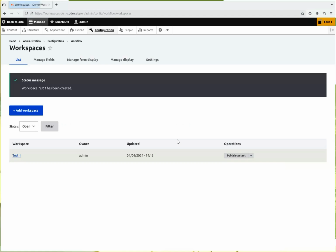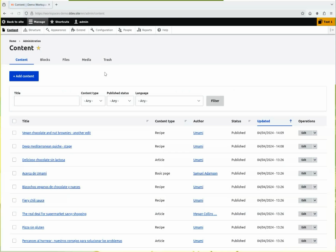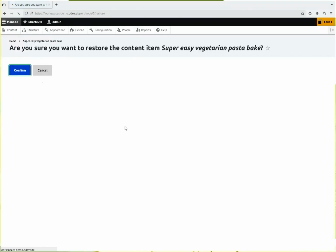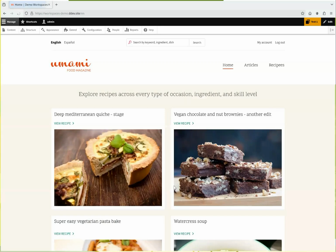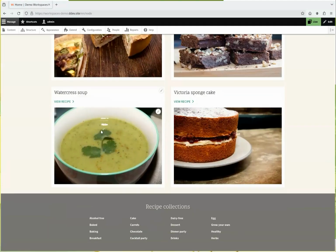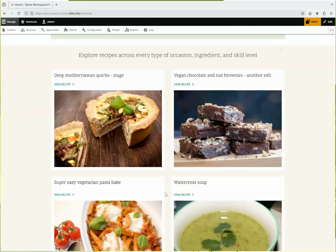And let's say that we want to create a new workspace. And I mentioned earlier that you can restore content in a workspace. So let's do that now. We are in a different workspace. We restored this recipe. When we visit the live site, we can't see it. But when we get to publish this workspace, it will be there.